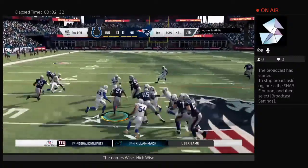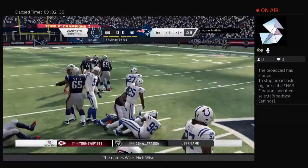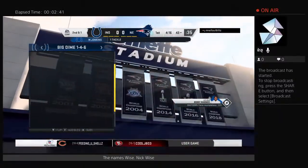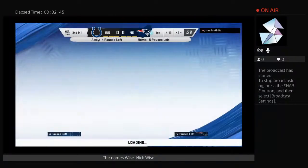On first down, they'll run with Hunt. And he's going to be brought down inside the 45 at the 43. 9 yards is the pickup there, and they'll have a 2nd and 1. Next to receivers, they'll spread the defense.